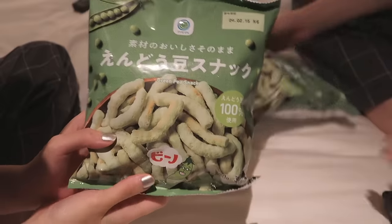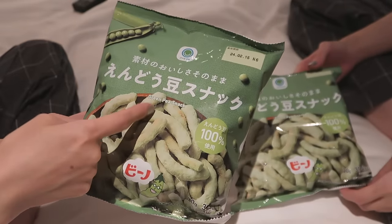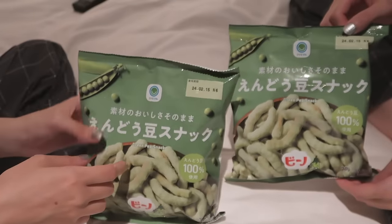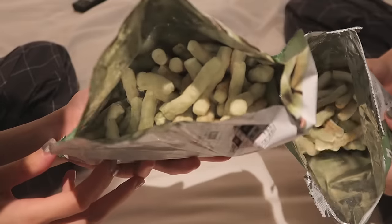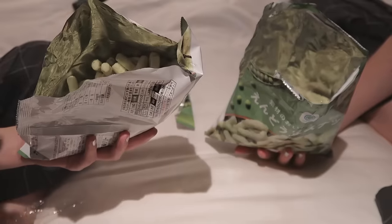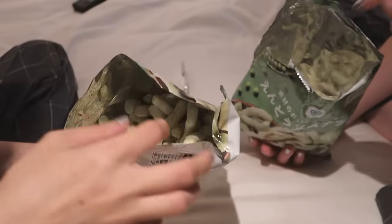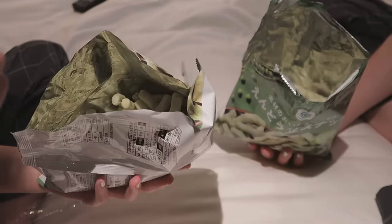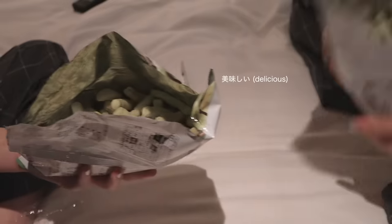Wow. Oh my god. I know that we were obsessed with these green pea snacks in the Philippines, you remember? Yeah. We don't have anything similar to this one in Korea. Korea, step up your game. Ooh. Wow. Cheers. A straight up green peas. Wow. Slightly salty.